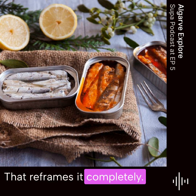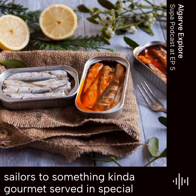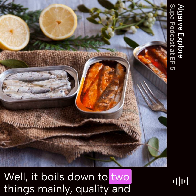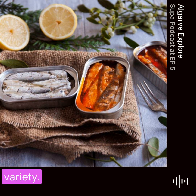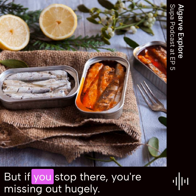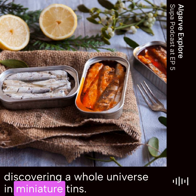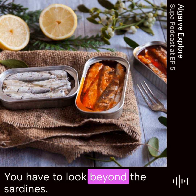That reframes it completely. But how does it go from staple food for sailors to something gourmet served in special bars? Well, it boils down to two things, mainly: quality and variety. That's what sets it apart now. Sure, sardines are the icon. Everyone knows the Portuguese sardines. Right, but if you stop there, you're missing out hugely. Stepping into a proper conservas shop is like discovering a whole universe in miniature tins. You have to look beyond the sardines.